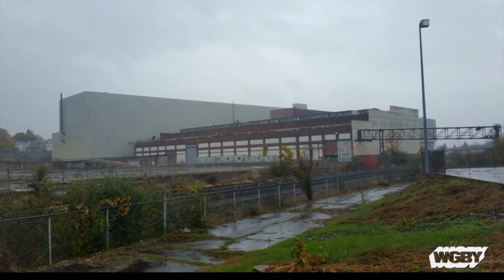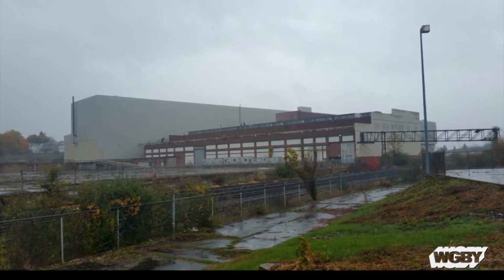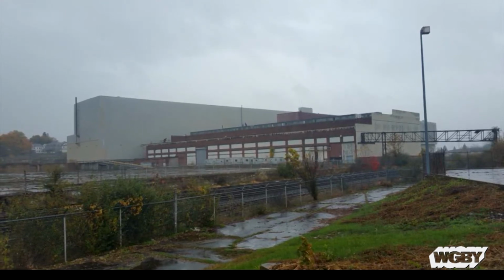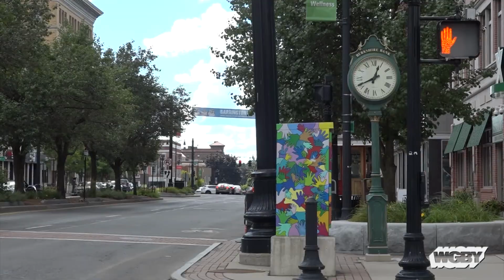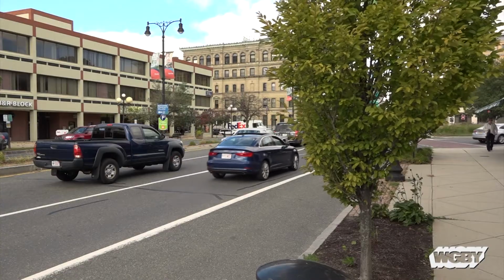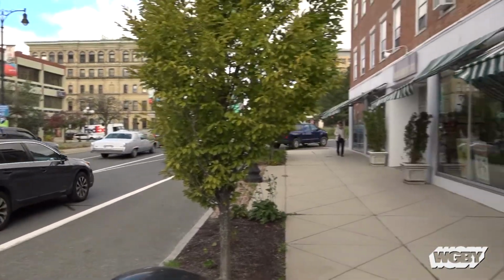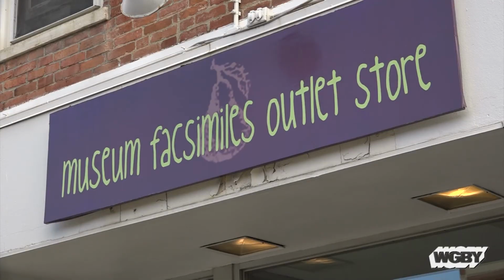When GE left, it really hit the town hard. They took all their jobs, and when you take 15,000, 20,000 jobs, whatever it was, it decimated the area, both for housing and support businesses, restaurants, across the board. And so it took a mayor and a city council with some vision to start to bring the town back. We're at 31 South Street, which is right next to the Berkshire Museum, right smack dab in the middle of town. You can't get more centrally located.